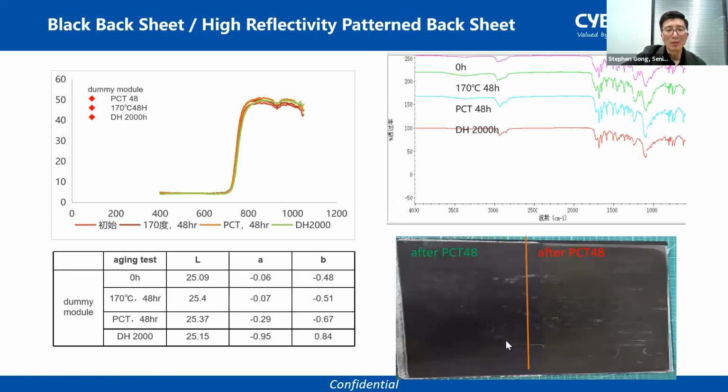We also did some research on the higher reflectivity version black backsheet. We made a test after pressure cooker 48 hours, and also a baking test after 48 hours at 170 degrees, also damp heat 2000 hours. We measured FTIR, reflectivity, and also color change. You see all the results show that our higher reflective version performs well.